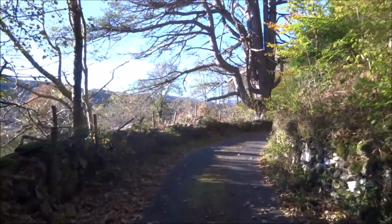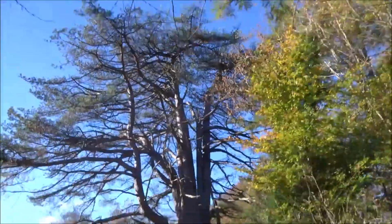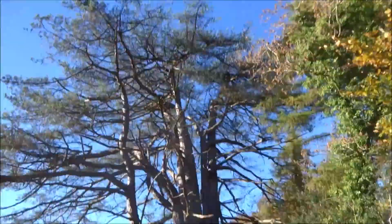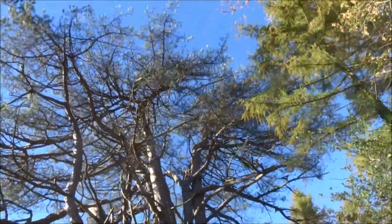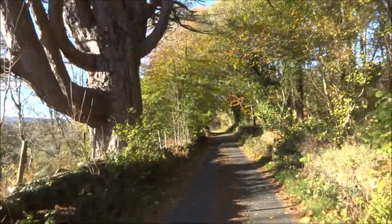Okay, continuing on this excellent walk, and look at this tree. This has been here for some time. I would say that it was planted by the former owners of the Llanfachreth estate, who owned all this area around here. Yeah, it's coming to the end of its days, for it looks like it's been there for a couple of centuries.